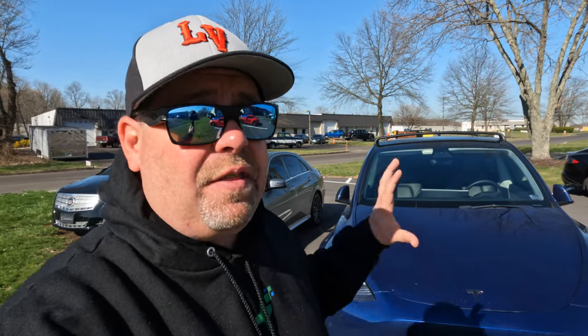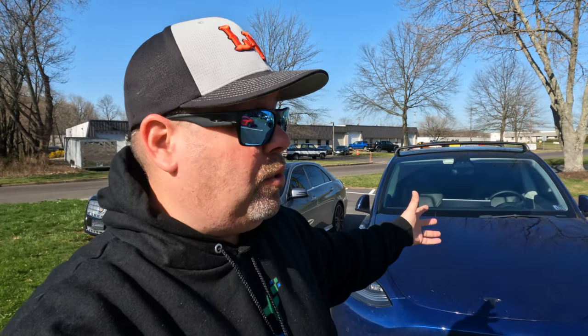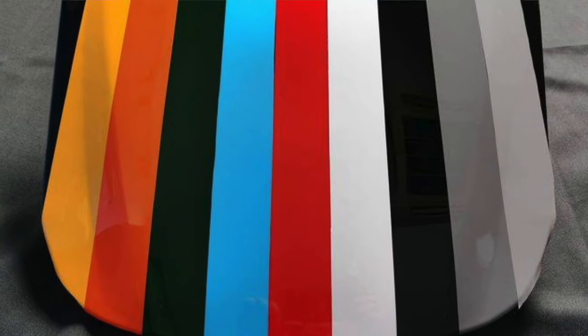Today, we are having the entire car PPF'd. They're going to pull off the old stuff and redo the entire car, but Grant has special PPF where you could change the color of your car if you wanted to. We're going to change the color a little bit. Now we're not going too crazy, but it is going to look a little different.